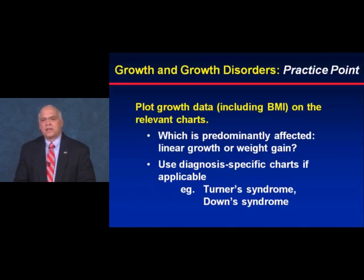So, second take-home point is that it's important to plot growth data. I think that's something that all pediatricians are familiar with. But it's important to look at BMI, not just to identify those who are at risk for overweight or obesity, but those who are declining on the BMI chart in terms of those standards.